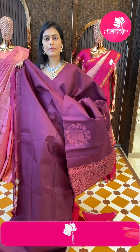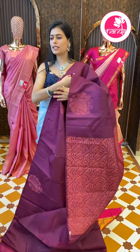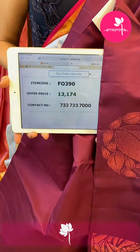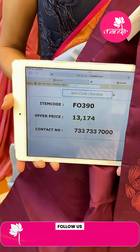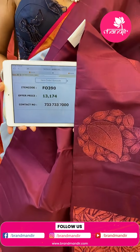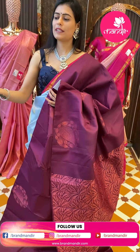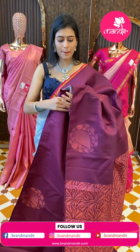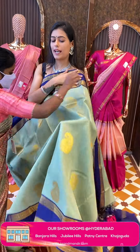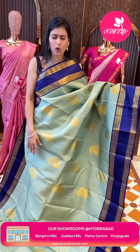And here we go with the running blouse with the sari, and the details about this sari will be, the item code for the sari is F0390 and price is 13,174 rupees only. All that you have to do is take a screenshot and send it to us on 7337330 number. Amazing, right? So these are all for the wedding season that is already arrived. And you are late, but we don't want you to get late more.